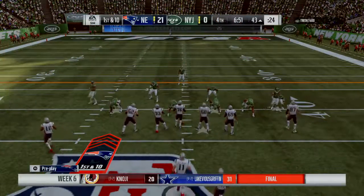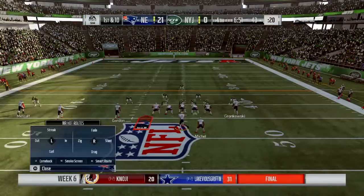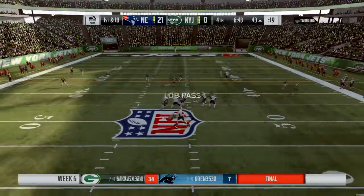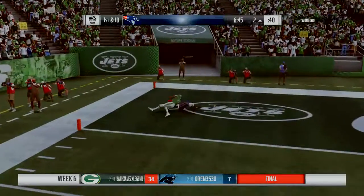Sad. Oh, I got killed already. That's not OP, but shit.